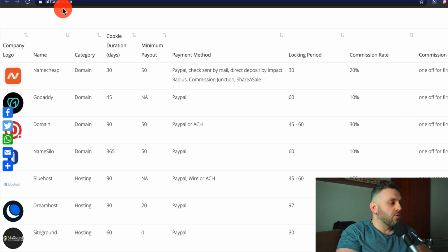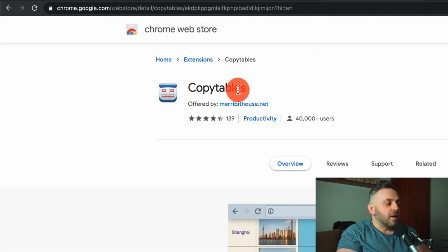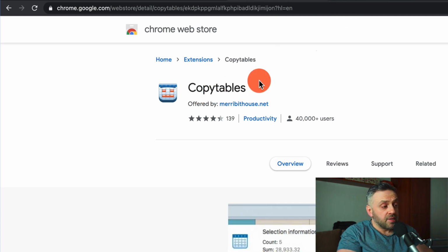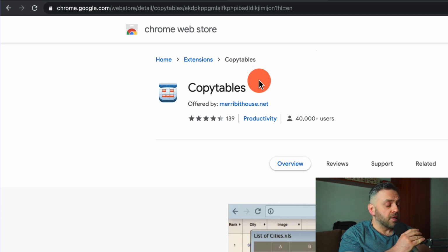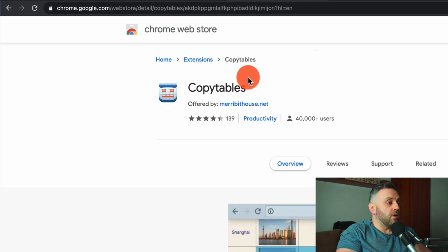And so you're going to go to the site called aftable.com. And the next thing you want to do is install this plugin from the Chrome Web Store. This is called Copy Tables, and this is one of my favorite plugins. I use a bunch of different Chrome plugins. This plugin allows you to manipulate data tables that you see on all these websites.